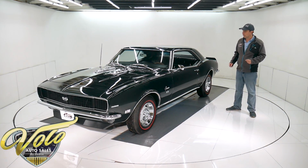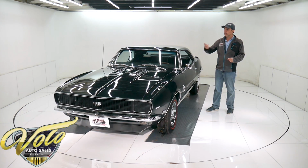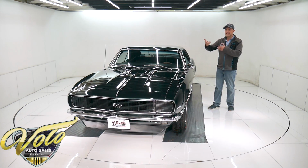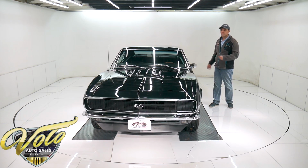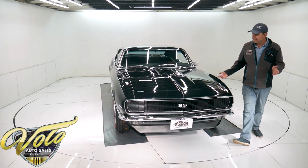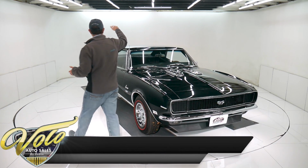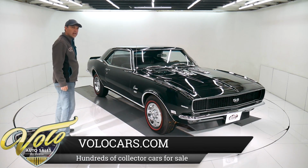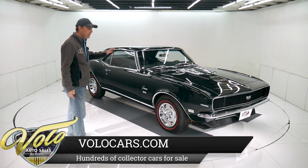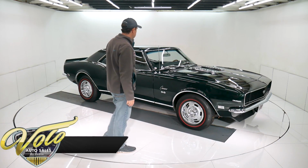The floors, I knew I was forgetting something. The floors are beautiful, clean metal. The factory spot welds, the seams, the floors are just really nice and clean under this car. The body is excellent. I just went around it looking down the sides, across the roof. It's straight. I didn't find any problem areas. I didn't find any bubbles or dents or issues. The body looks to be in really nice shape.